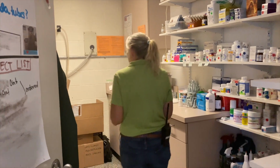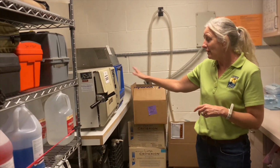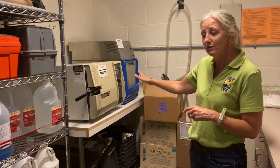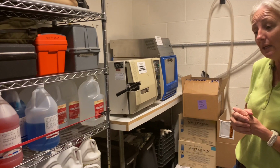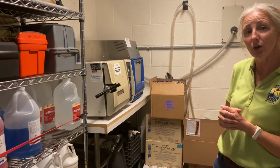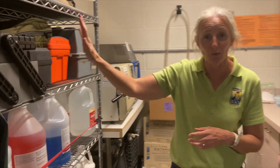We also have equipment for sterilising all our surgical equipment. So we have two different types of autoclaves here as well. And we have a lot of disinfectants that are needed in order to keep all our animal spaces and our hospital nice and clean. And we have more darting equipment in here as well.